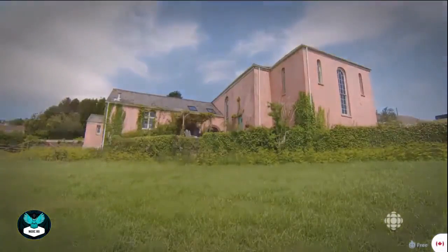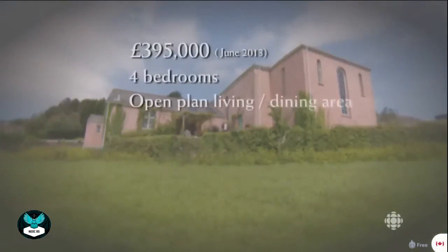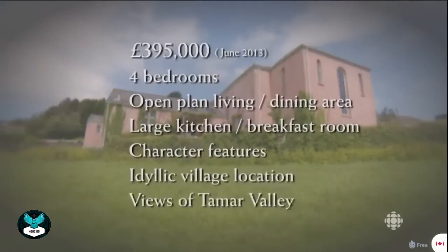Our quirky mystery Victorian chapel comes in just under budget at £395,000 and gives them four bedrooms, a massive open-plan living and dining space, a large kitchen breakfast room, bags of unique character features, a delightful community village location with stunning views of the glorious Tamar Valley. Just look at that view. Would you ever tire of that?